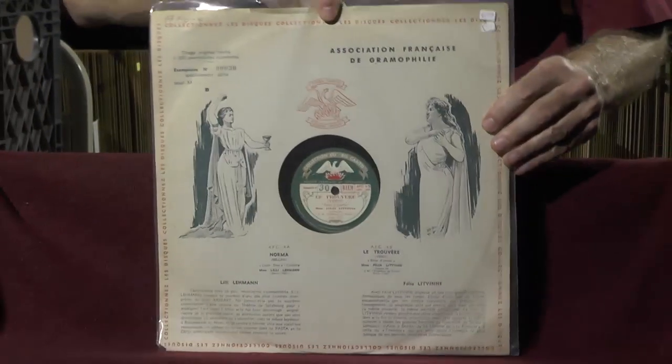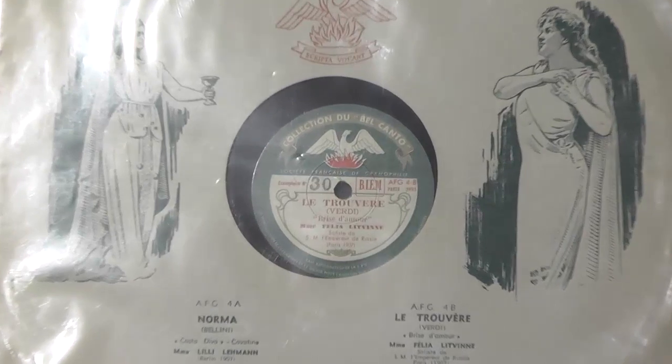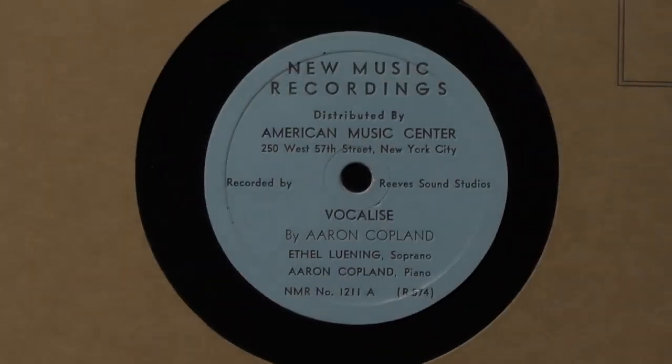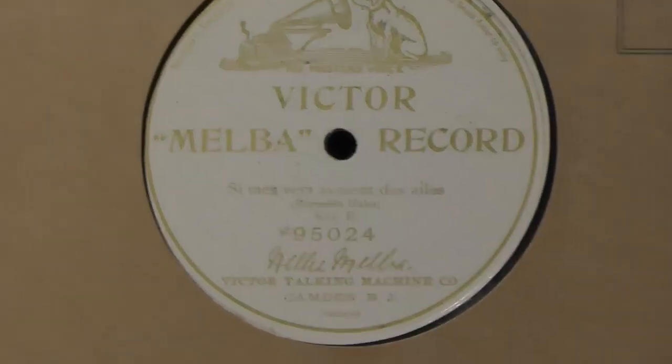All right. Here is a Filia Litvin recording reissue with the original sleeve. Serial number 30 on this copy. New music recording, Vocalese by Aaron Copland with him on piano. I had meant to play this on the Bitter Request show, and for whatever reason, that just slipped through the cracks. Oh well, we'll run across another copy one day.